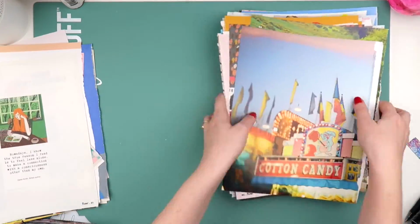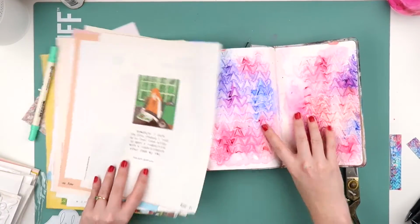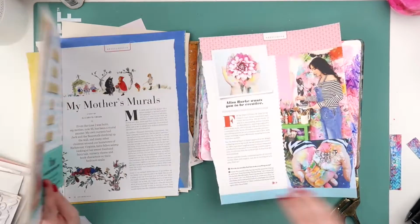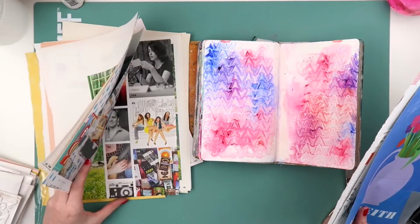So I'm going through and picking things that I like, and now it's time to get started. Now this is a page that I have been holding off on doing because I just freaking love it. I absolutely love the colors.